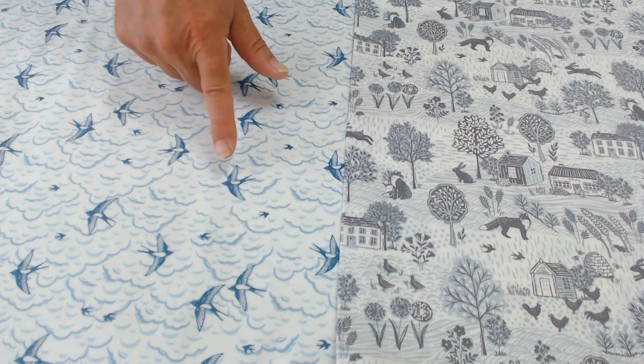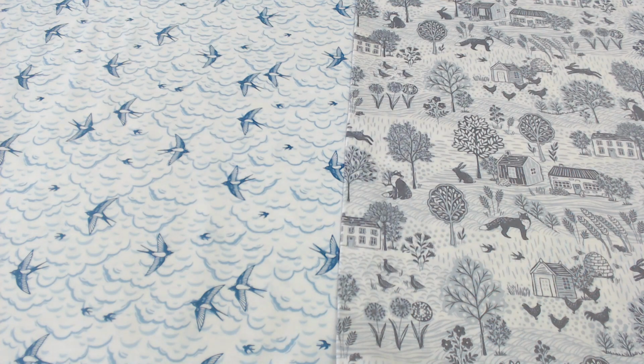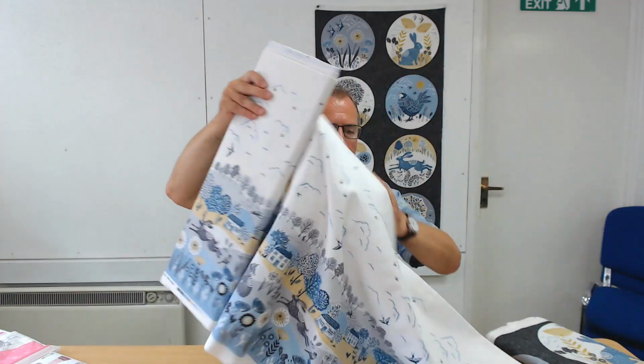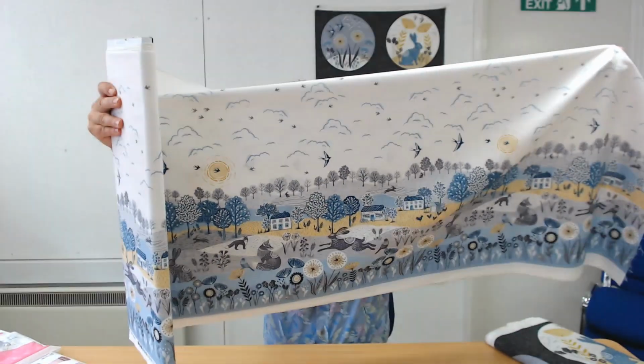And over here we've got swallows, my favourite bird. The last two fabrics I'd like to show you from this range are quite interesting. We've got this border fabric called a double border. If I hold it up so you can see, there's a border. Turn it around, the other side of the fold we've got the same border, so hence the double border. I think this was intended to be used as the border for a quilt, but you could use it for all sorts of things.